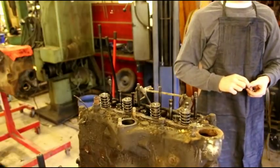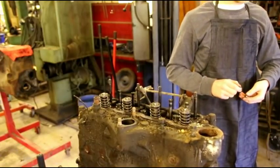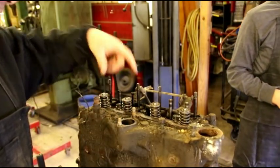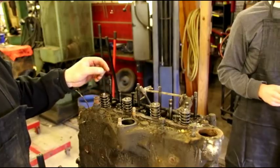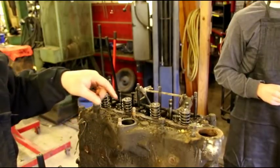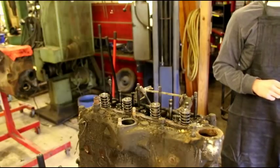Okay, we're going to get the bigger impact gun. We're going to hit these head bolts. Do not forget you have a bolt down underneath your carburetor. We'll pull out the push rods, and I'll number everything as we're going. We'll zip out the 15 head bolts, and then we will lift the head off.